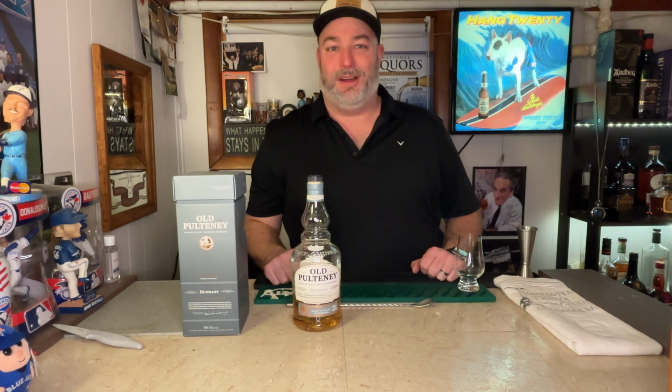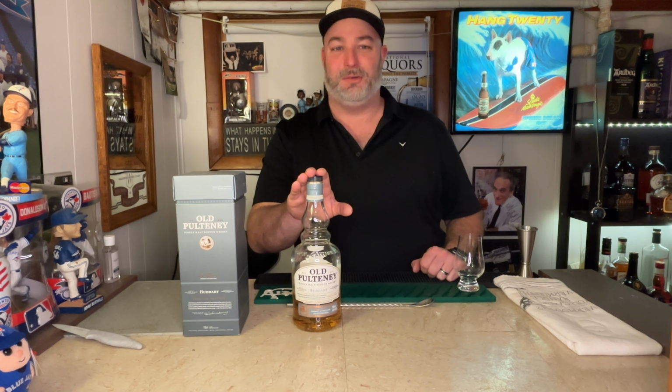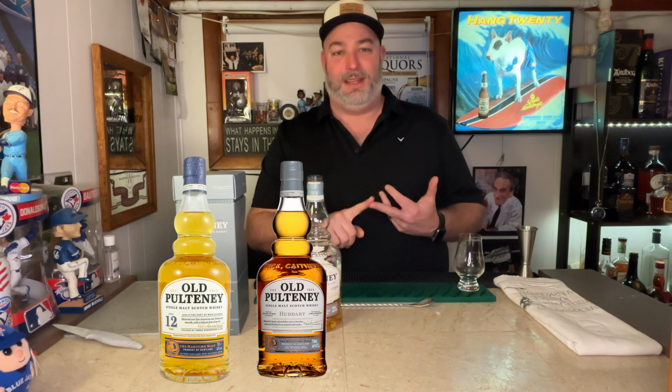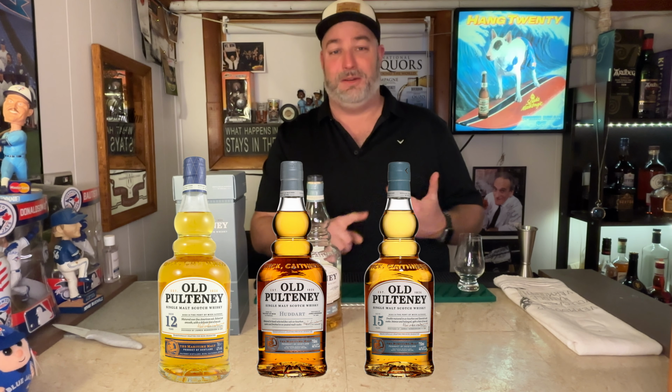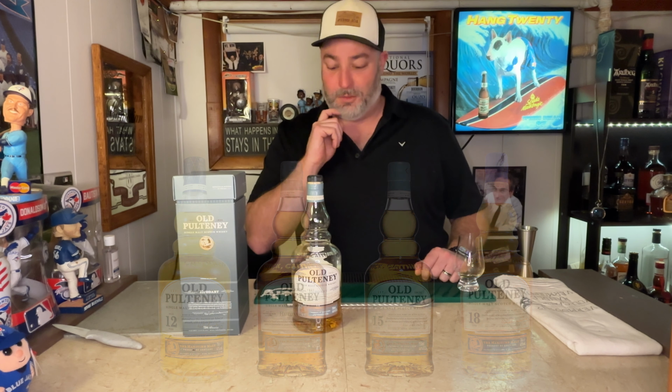Welcome to Seawaywhiskywire. I'm Tyler, and like I said, tonight in the bar we've got the Old Pulteney Huddart single malt Scotch Whisky. It comes in from the Old Pulteney core range, which consists of the 12-year-old, the Huddart, the 15-year-old, and an 18-year-old to round it off. So it's kind of right in the middle of that core range for Old Pulteney.